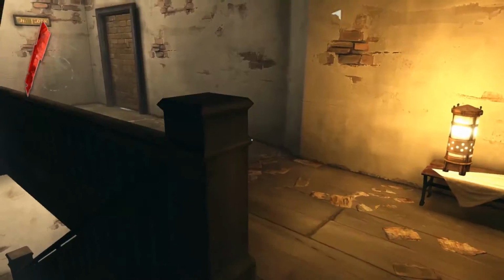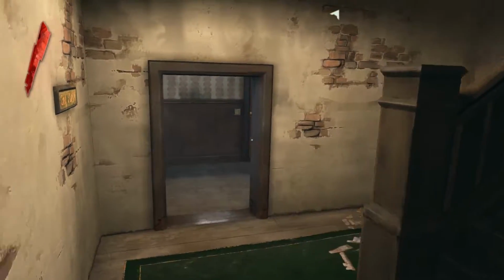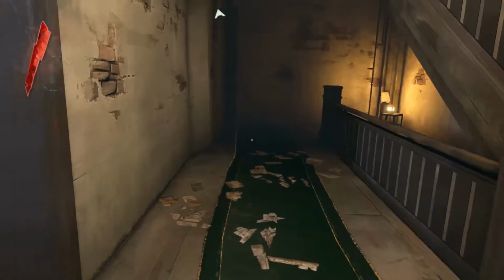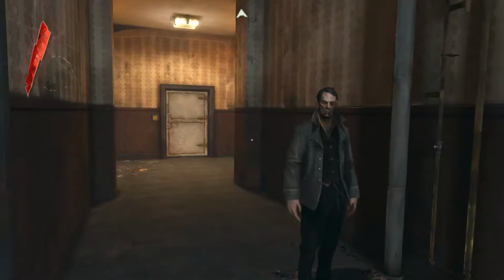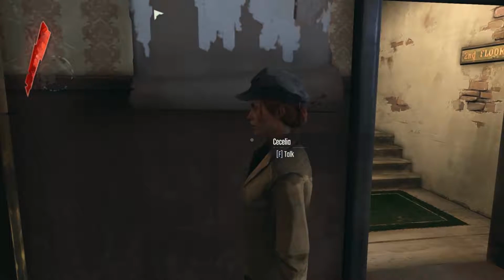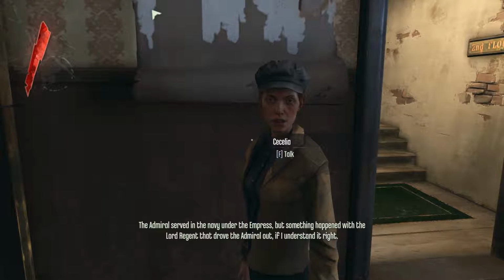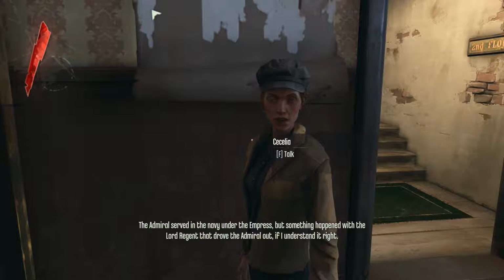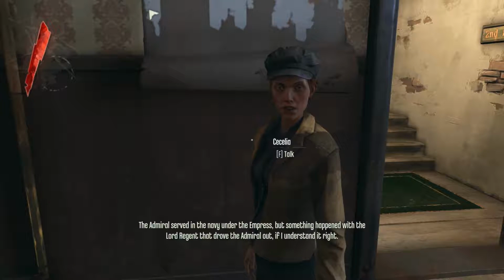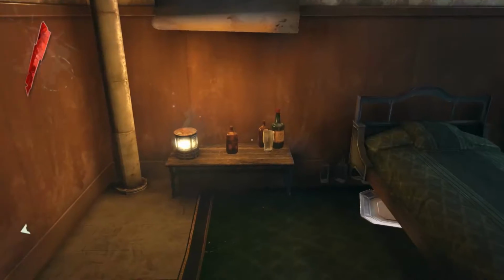I don't think it was the general's room. Wait, what the hell? Oh, this is the second floor. Who the hell are you? Wallace. I remember you. The Admiral served in the Navy under the Empress. But something happened with the Lord Regent that drove the Admiral out, if I understand it right. Okay then.